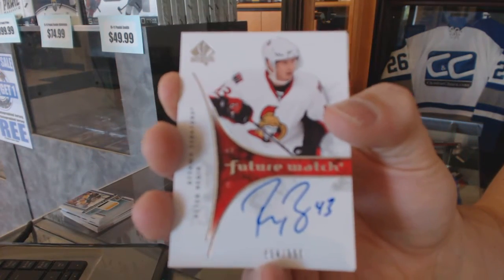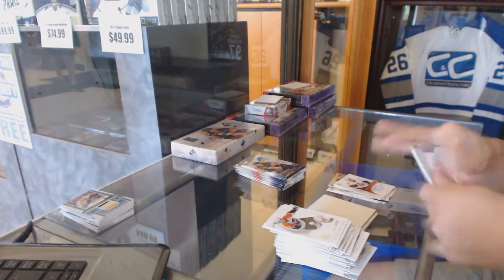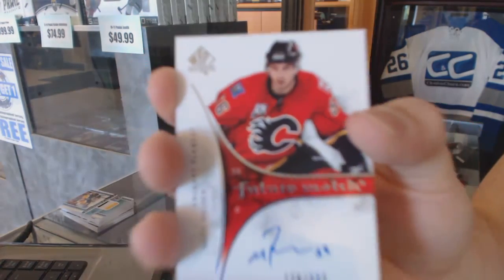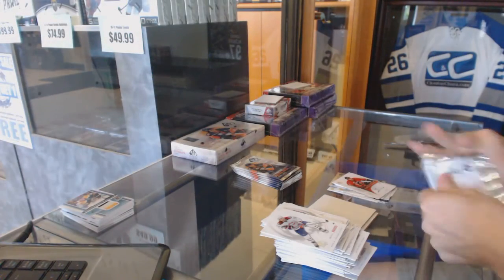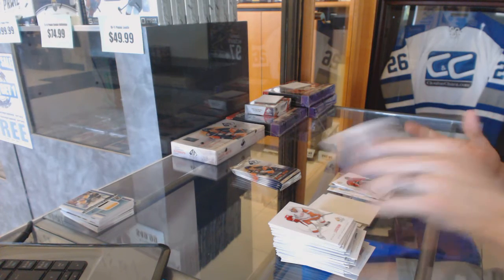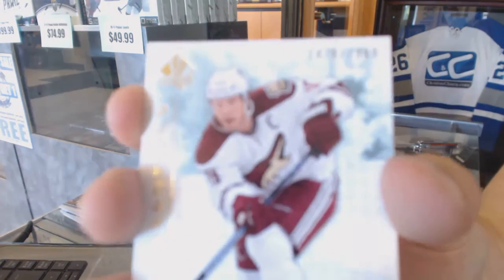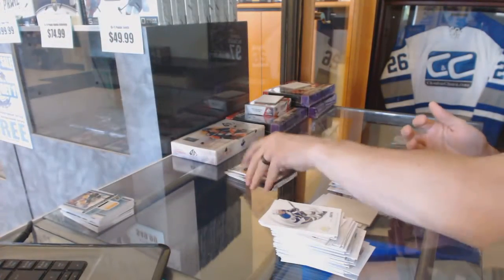We've got a Future Watch rookie auto number to 999, Peter Regin. Peter Regin. Future Watch rookie auto number to 999, Matt Pelech. SP Essentials, number to 1999, Shane Doan.